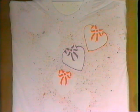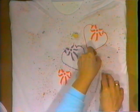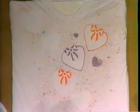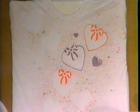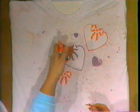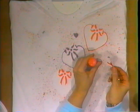Okay, now, what else I would like to do is, I don't think that I have enough design on it by the time you get all of these. So what I'd like to do is to take the same paint with a little sponge part, and I'm just going to sponge some various little hearts around my shirt, wherever I'd like to have. So I have kind of a solid, because these are a negative, and now I want to have some more hearts.